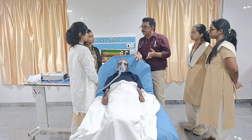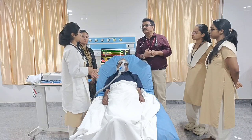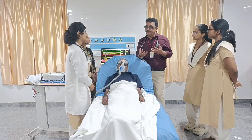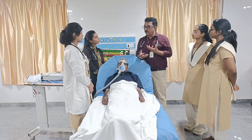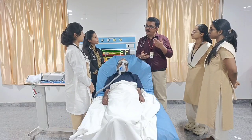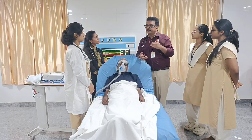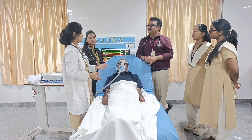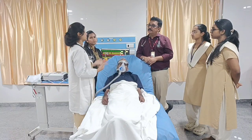Can you give salbutamol? Salbutamol nebulization, if he has underlying wheeze, we can give. But BiPAP is the best. If you have nothing else, you can give salbutamol. It dilates the bronchus, but it can sometimes produce tachycardia and hypotension, and the condition can worsen. So how is the patient now? The murmur is still auscultated. The only treatment for the murmur is surgery.